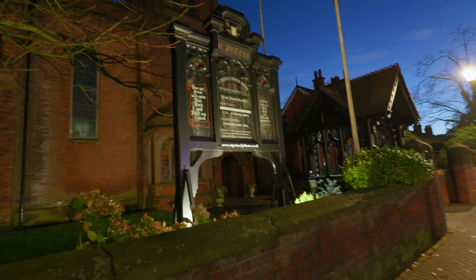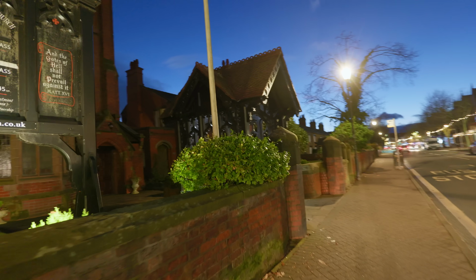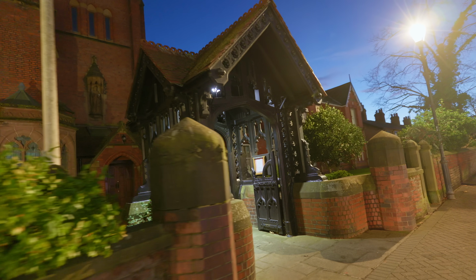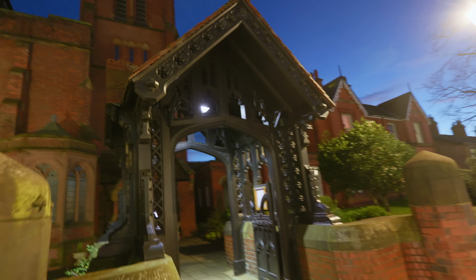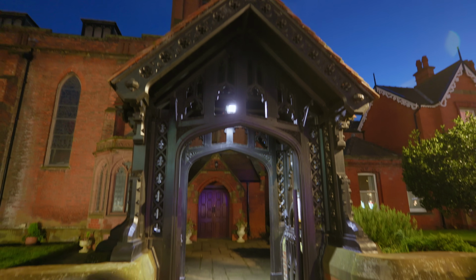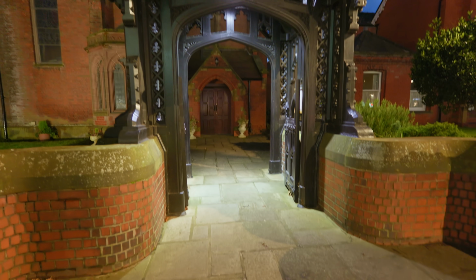We're just outside St Peter's Church. You've got a very impressive lit gate. Not quite sure how you say it, but that lit gate there has got to be one of the most impressive around here. Look at that. There you go.